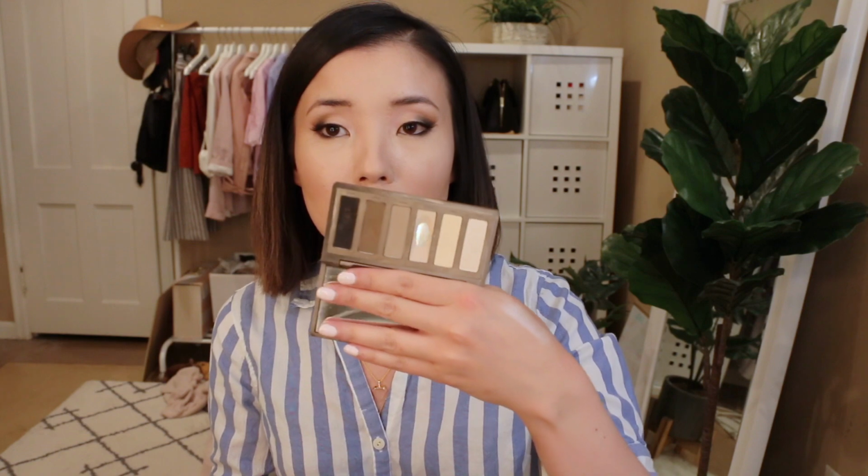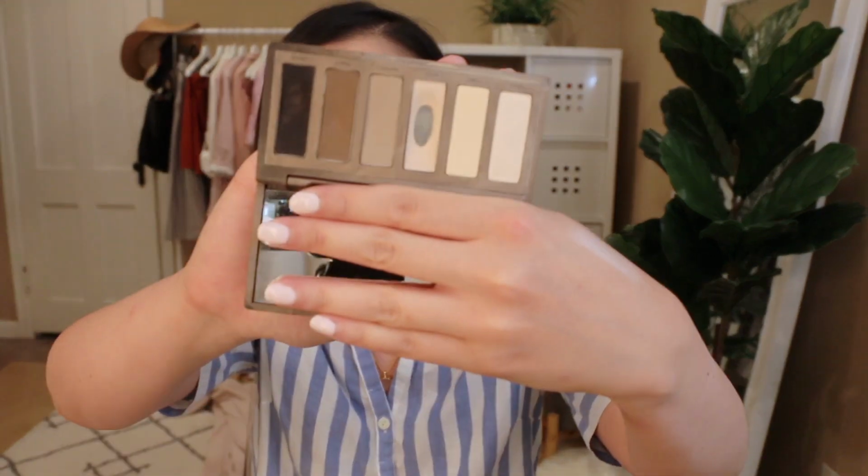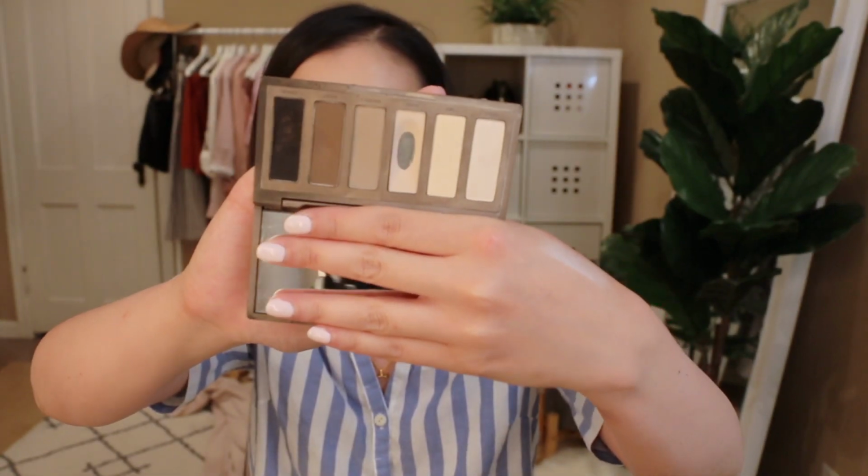Although I like getting a big eyeshadow palette every now and then, like I just got that one from Morphe in my haul, I love something as simple as the Naked Basics palette. And something like this I will take with me when I'm traveling, when I'm getting ready for work. This is such a staple in my routine.